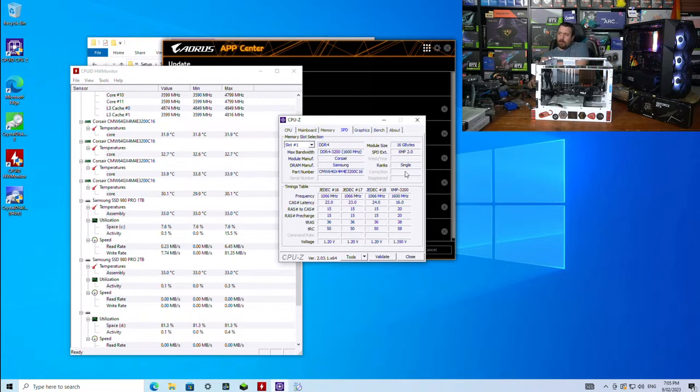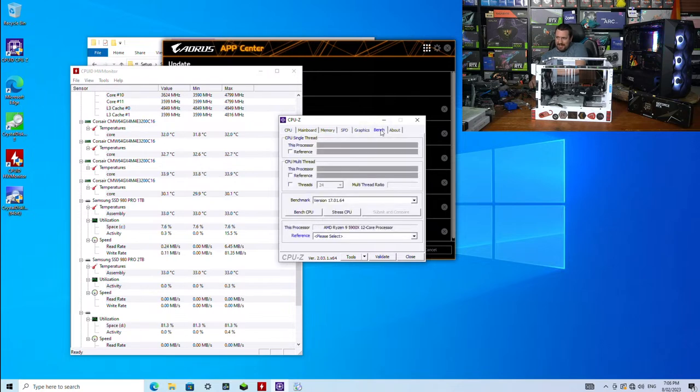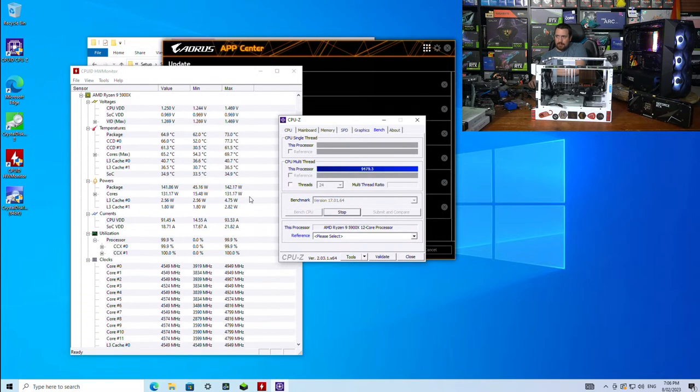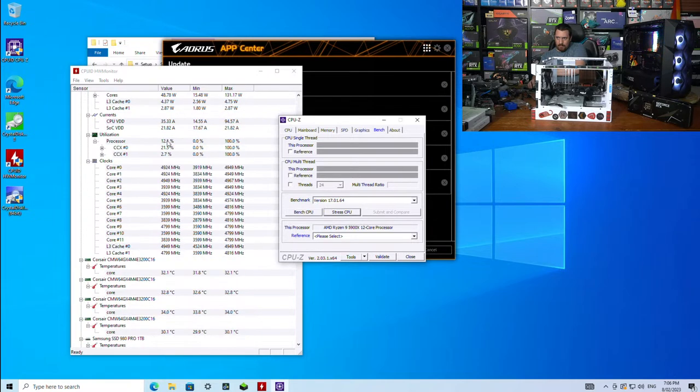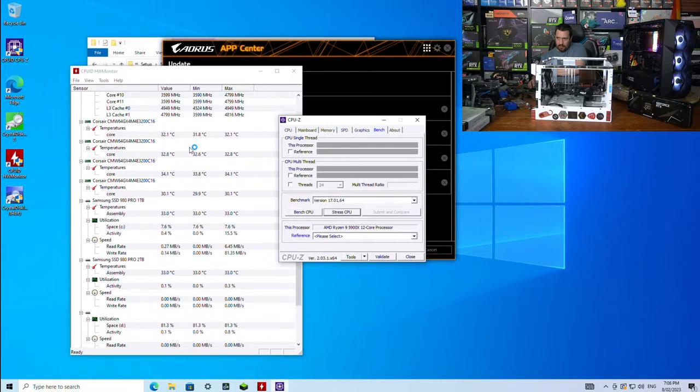What are you planning on doing? That's my little graphics card. Look at that, 28 nanometers. So the CPU's behaving itself under load. Not looking like we'll have any problems there. Memory's fine.